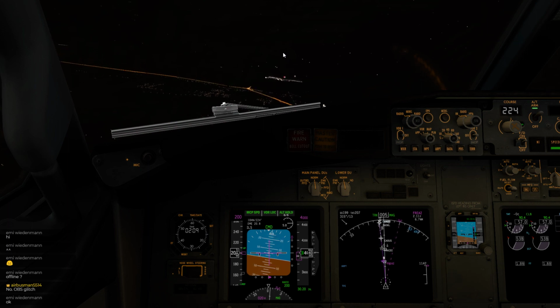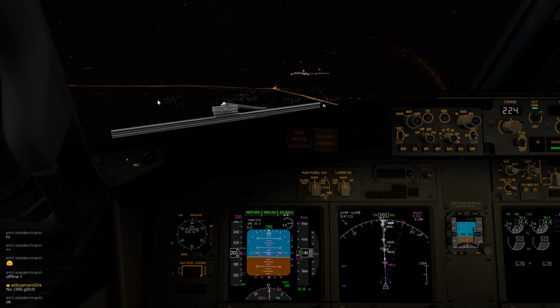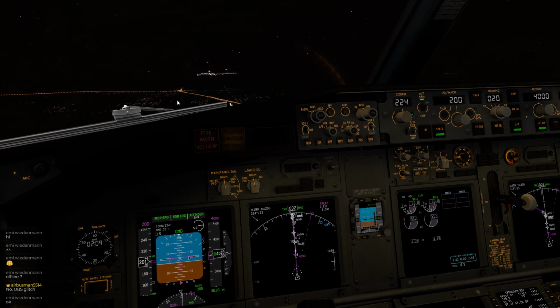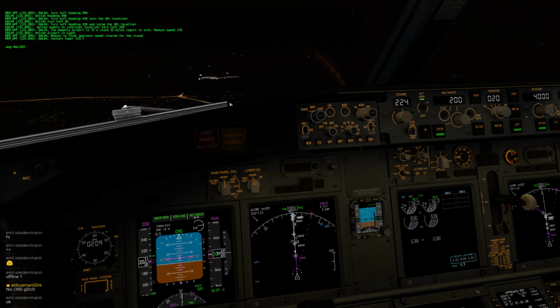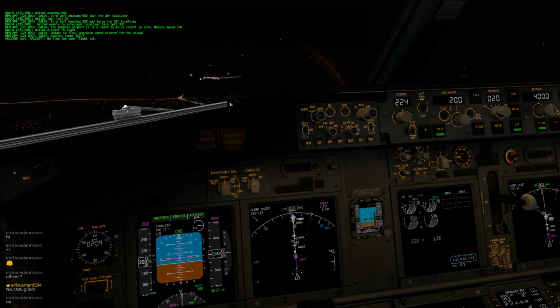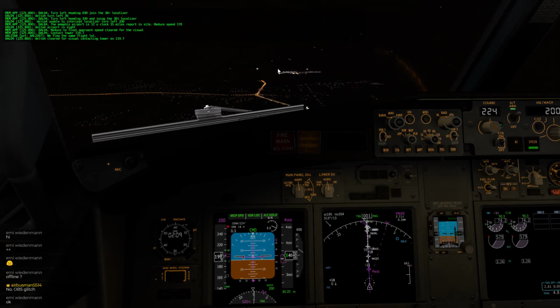Approach, American 2267, 12,000. American 2267, Memphis, good evening, expect 36 left today. Expecting 36 left, 2267. Delta 1223, reduce speed. Alright, flaps 1. And just going to maintain 4,000. About 20 miles to the runway, but yeah.